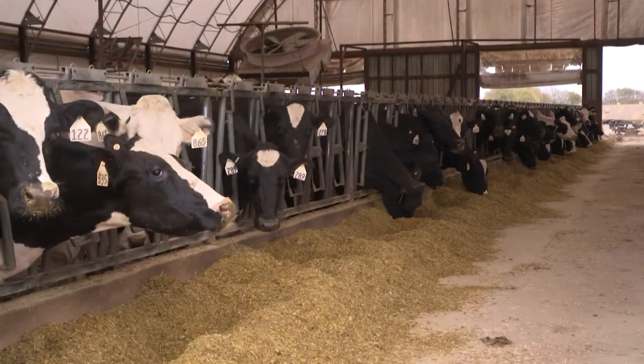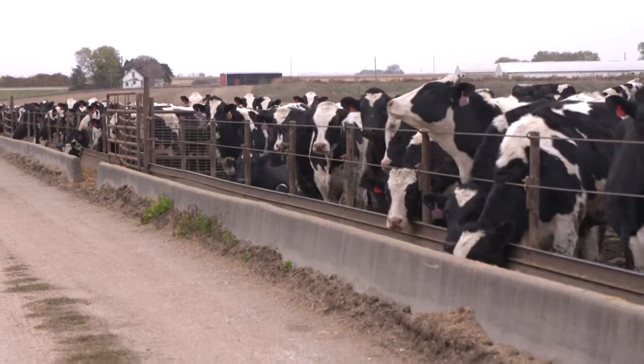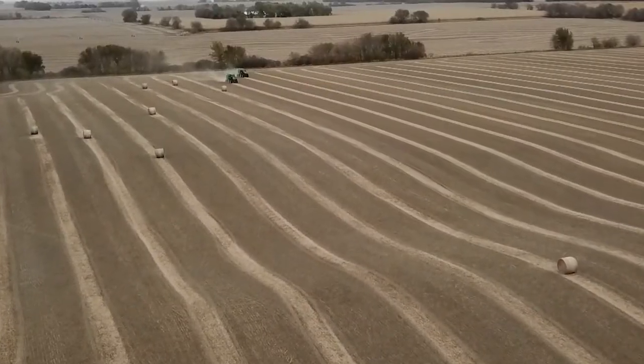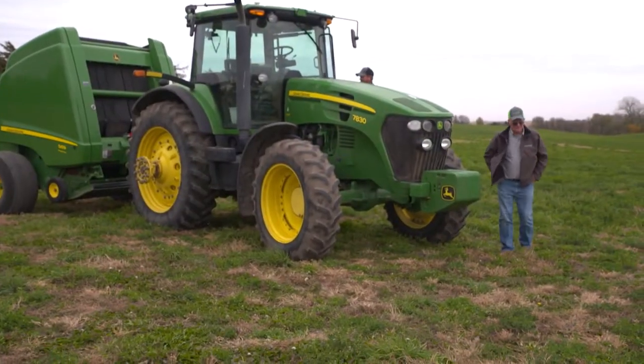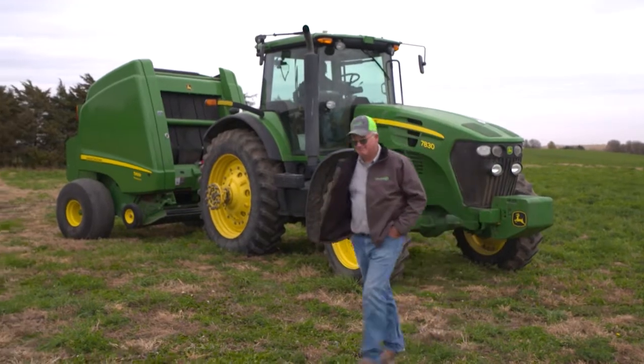Not only do they operate a 250-head dairy, they also finish around 2,000 Holstein steers each year while farming 2,500 acres. Doug Nuttleman took over the operation in 1985 and runs it with his sons today.